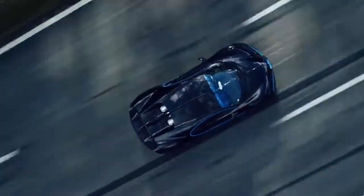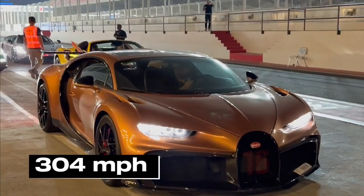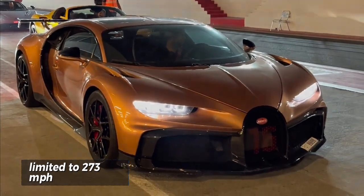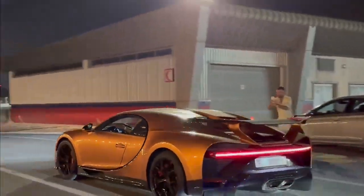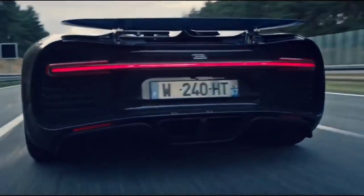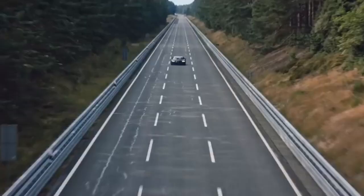Now you might be thinking, but wait, didn't the Chiron already hit 304 miles per hour? Why is this one limited to 273? Well, my friend, that's because even Bugatti knows that there's such a thing as too much of a good thing. They electronically limited the top speed of the Chiron Supersport to just 273 miles per hour, because let's face it, anything more than that is just showing off.